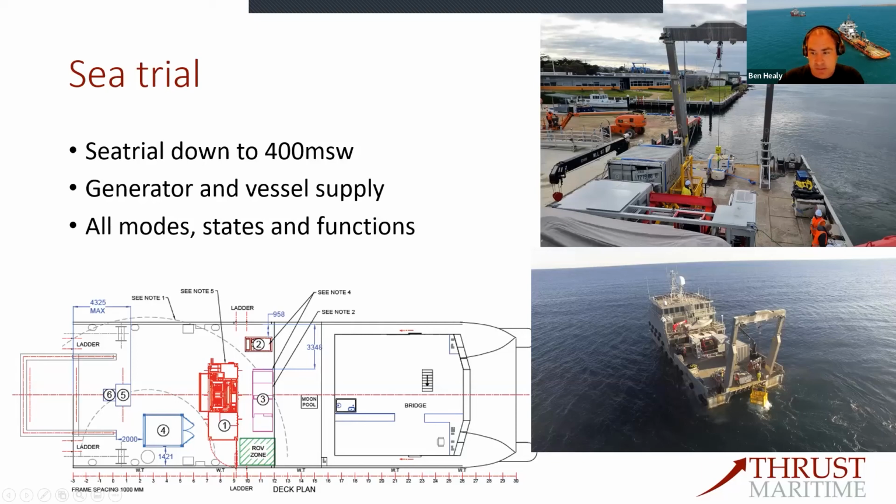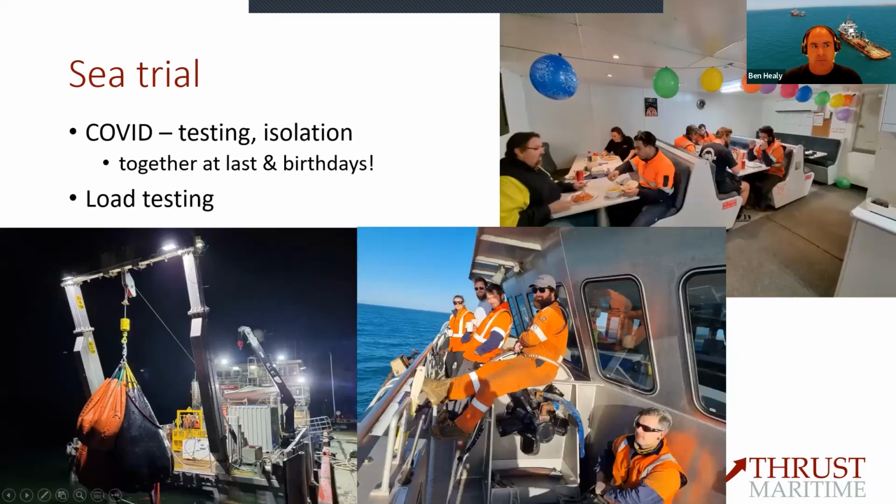So this was quite the peak of COVID in Victoria. What that meant was that many of us actually hadn't been within close proximity of each other. So there was a whole challenge to actually get onto a vessel. At the time, we were restricted to being within 5 kilometres of home and not going to work. So it was quite an excitement to go onto the vessel.